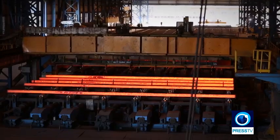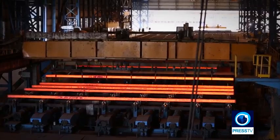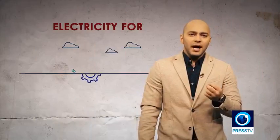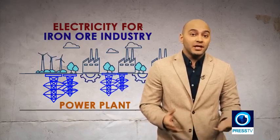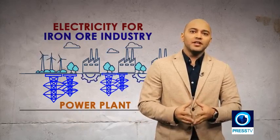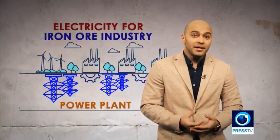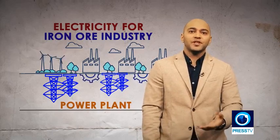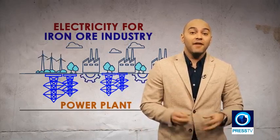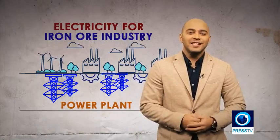The steel value chain will have a nominal production capacity of around 2 million tons of steel per year. The iron ore industry is worth billions, and it is a major contributor to the country's economy. But have you ever wondered where these large-scale production lines get their electricity from? All these facilities require a large power source. Most production companies in this sector have their own power plants inside their compounds which supply their daily needs for electricity.